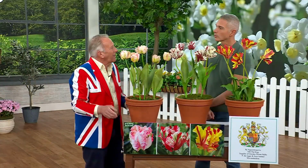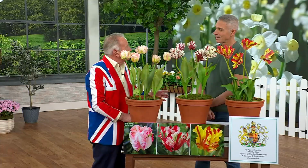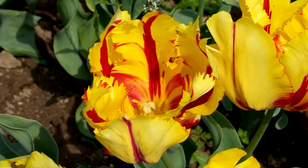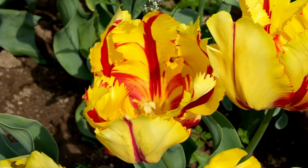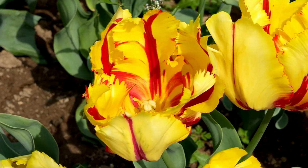And we've had people say, what do you treat those tulips with? What do you feed them on? Nothing is the answer. It's the size of the bulb. They must be the size of a golf ball, not the size of, you're far too young, a gobstopper. I know what a gobstopper is.